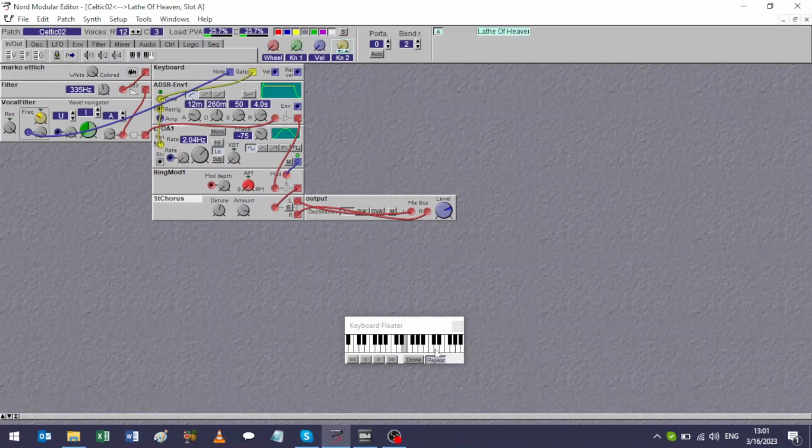So let's stop it here. Look at what he's done. This guy is smart. Starting with colored noise into a filter, which goes into a vocal filter. So, although later he has an envelope and an LFO, he actually has to connect the note out of the keyboard into the frequency of the vocal filter to give it those notes, because there's no oscillator here.